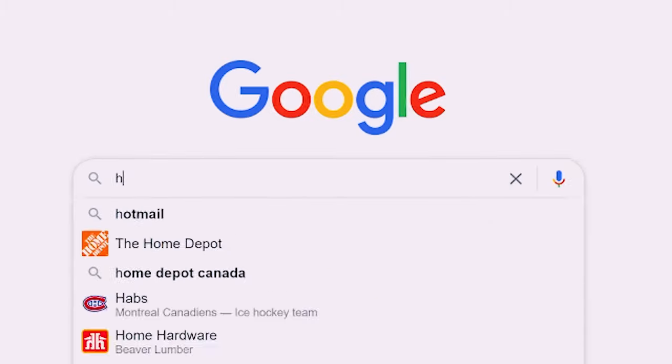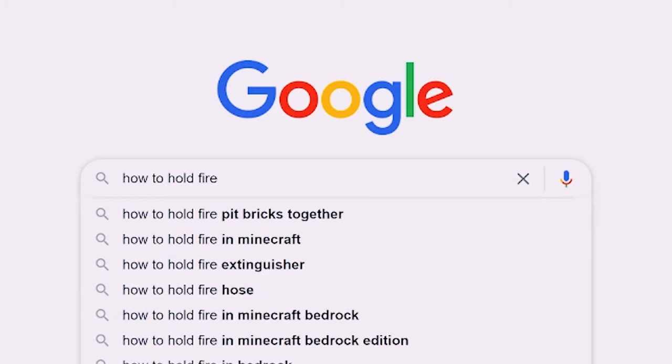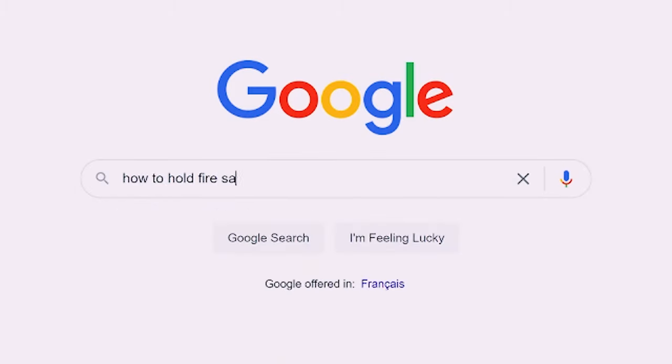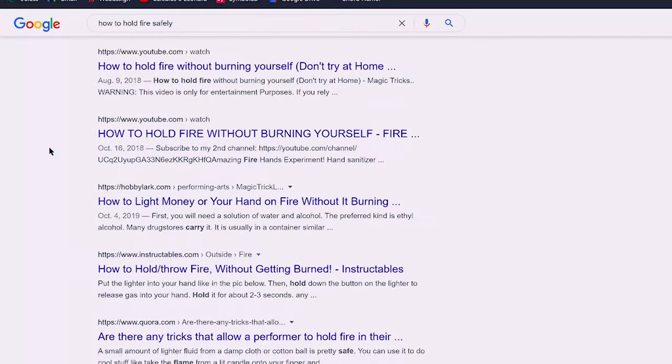I wanted to hold fire. But I also didn't want that to be the last time I ever used my hand. All the results, though, either required you to be a chemist, or just weren't practical for a photo. I was a bit stuck. Then the perfect solution popped into my head.